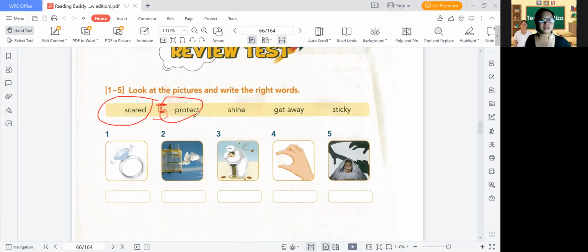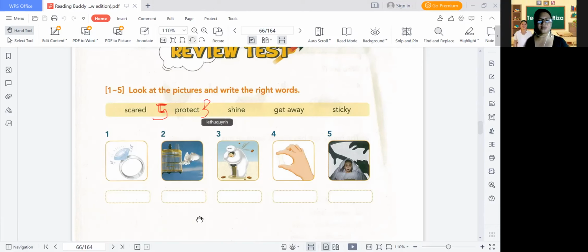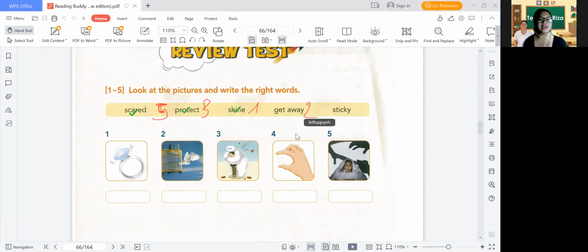Very good. How about number two? Protect is number three. Okay, number three, protect. Very good. Shine, from the word shine. Shine is number one. Okay, shine is number one. Very good. How about get away? Number two, correct. How about sticky? We have number four. Very good.